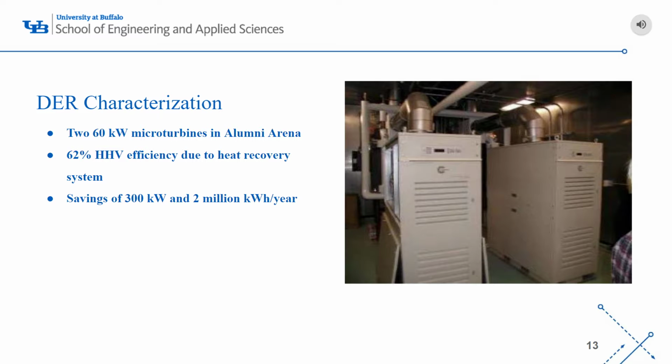The heat recovery system is capable of producing 540 million BTUs per hour, about 75% of which is used to keep the pool water between 80 and 82 degrees Fahrenheit. The microturbines reduce energy demand by about 300 kilowatts and save UB from buying 2 million kilowatt hours per year from utilities. Although all of the power generated by the microturbines is currently being used within Alumni Arena, they are connected in parallel with the grid, so power could be exported to other buildings or facilities in an emergency situation.